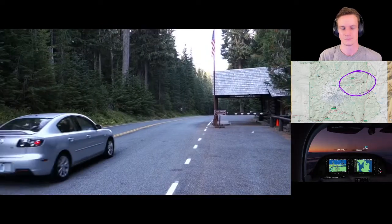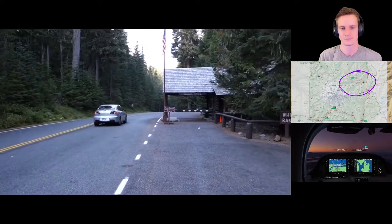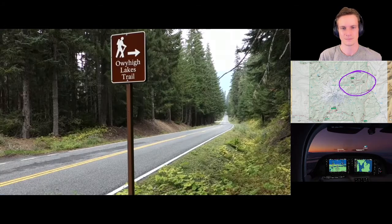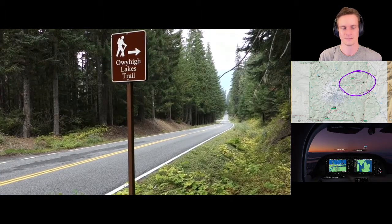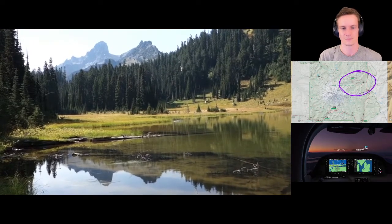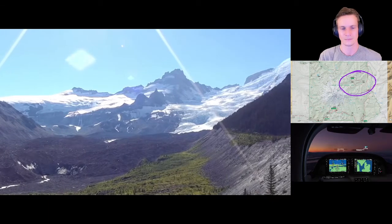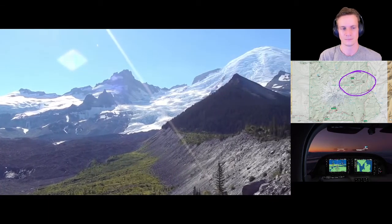The White River area hosts the park's third campground and provides access to some of the park's east side trails, such as Summerland and Owyhee Lakes. A favorite hike is the Emmons Moraine Trail, offering amazing views of the Emmons Glacier on Mount Rainier.